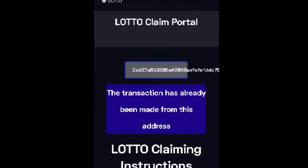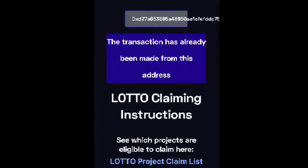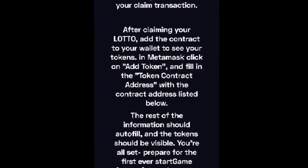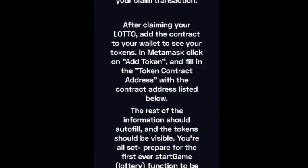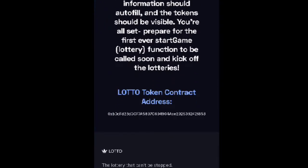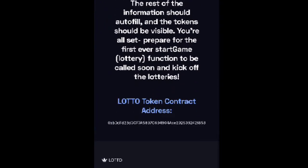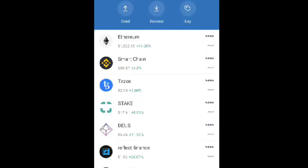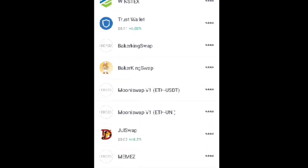So when you put in the website, you click connect wallet, you wait for the addresses to load, you see a claim button, you click on it, and then when you click on it, it will load and then take you to where you pay your gas fee. And this is the contract address that you can use to add it manually, so it can appear in your balance, just like how mine is appearing right now.